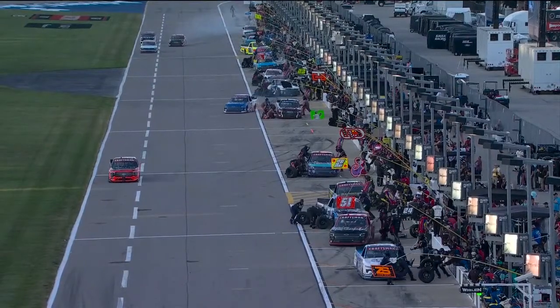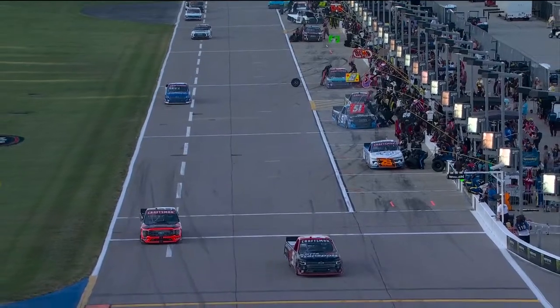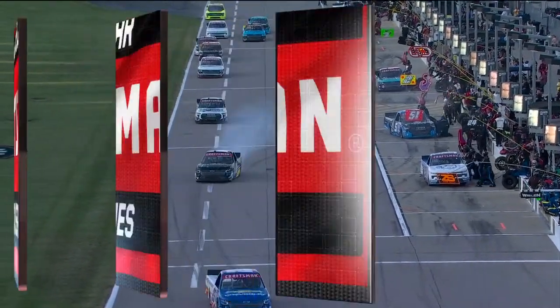Let's check this out. Find this uncontrolled tire. About halfway down pit road, you're going to see it come rolling out. There it is. Responsible party there, Daniel Dye's team.